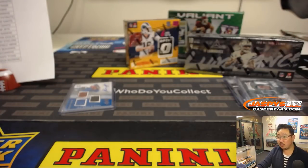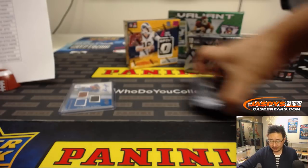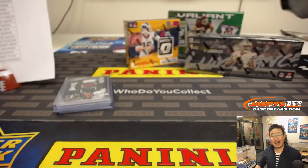$3.99. No, not in the spreadsheet yet, Philly Sports Cards. I'm not sure who I have in the Super Bowl this year.